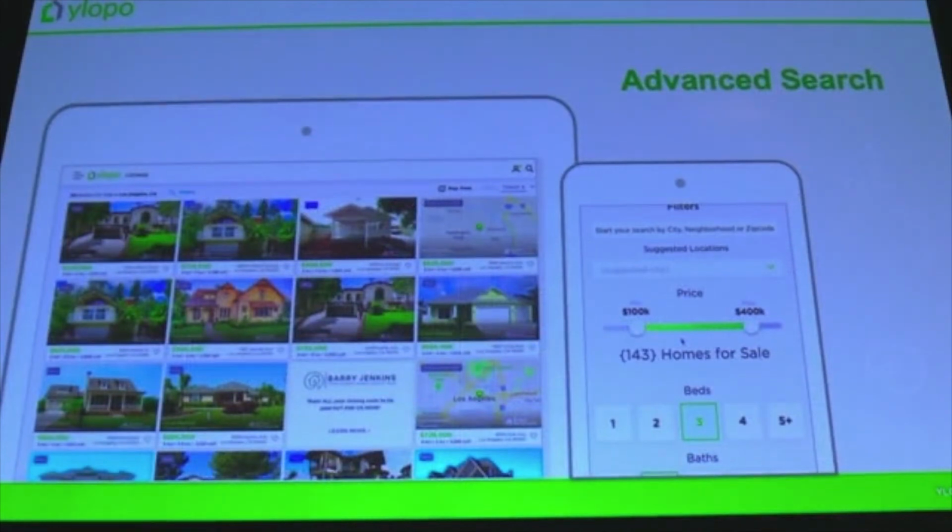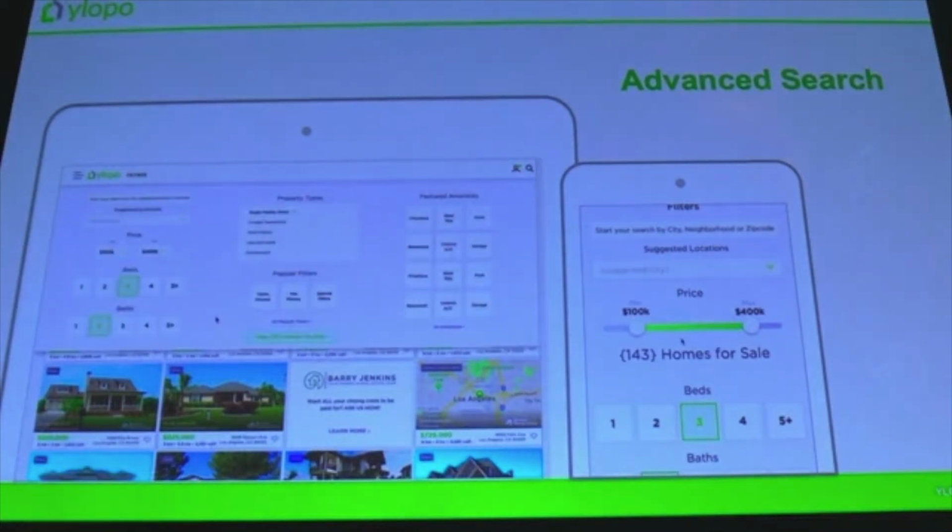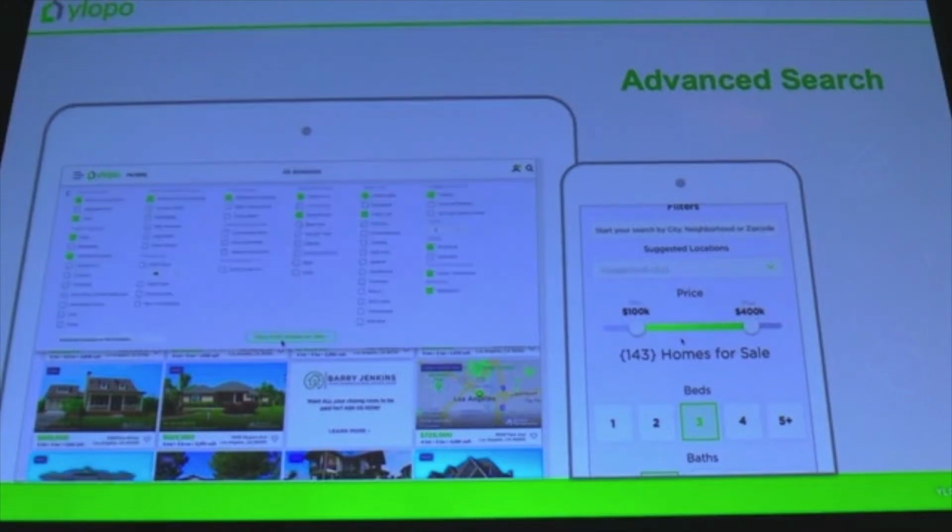Now, when we're talking about advanced search, this has been, I think, one of the most difficult challenges to overcome. And the reason for that is because, as you guys know, there's 1,000,001 different options for how you can do searches, right? And what I always get feedback on is clients who tell me, oh, I didn't know I had that search option. My clients didn't know how to look for this particular option, right?